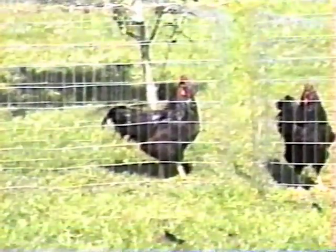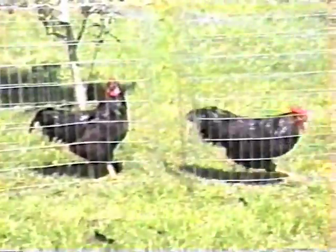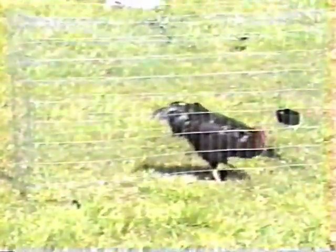Got in the back that we're going to show you in a little bit. This cockerel right here is number 8, Blue. He is the brother to the Andalusia, the rooster that's in the poultry press in my ad. His father was 9th cockerel.